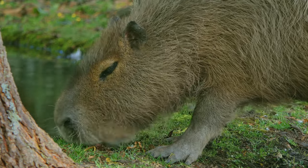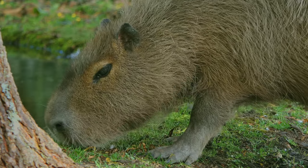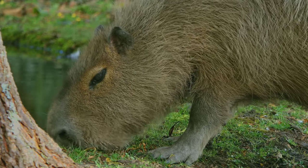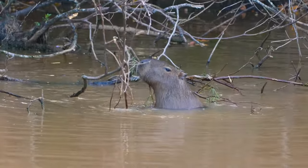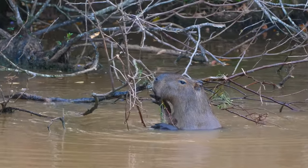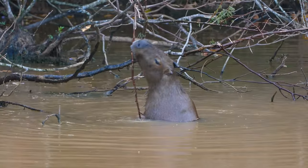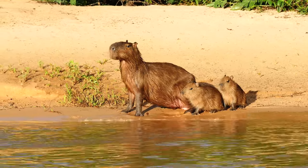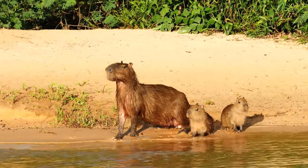When not swimming, you'll find capybaras grazing on their favorite foods: grass, aquatic plants, fruits, and tree bark. As herbivores or plant eaters, they use their large front teeth to grind up tough vegetation. After filling their big bellies, capybara groups lounge together near the water's edge, napping and grooming each other.